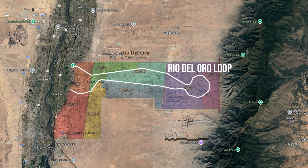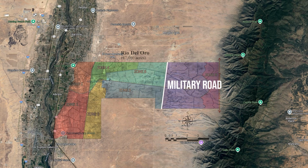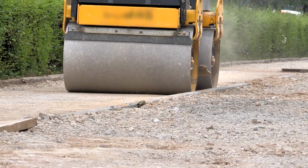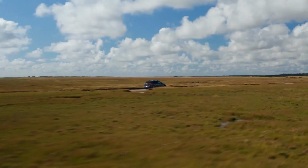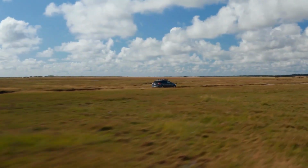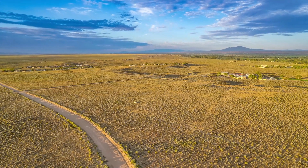These are the Rio Del Oro Loop, the Manzano Expressway, and Military Road, and they are what we will call primary roads, meaning that they're paved, county maintained, well labeled with signs and directionals, and they can be safely driven in any vehicle type. And these roads will get you about 90% of the way to any property you buy in this region. The secondary roads out here, however, are the opposite.